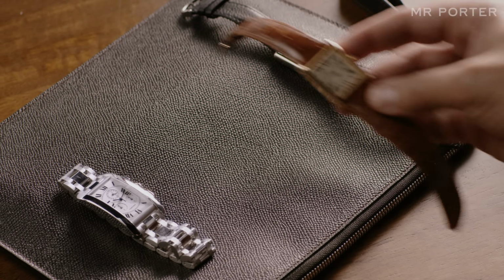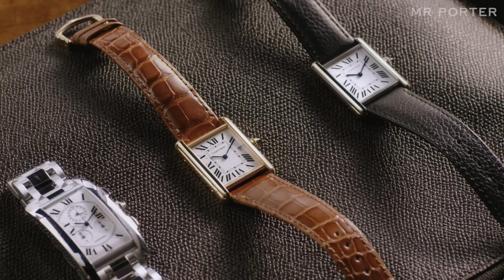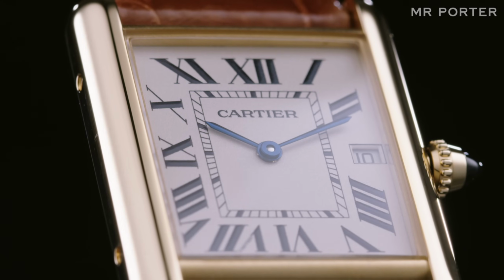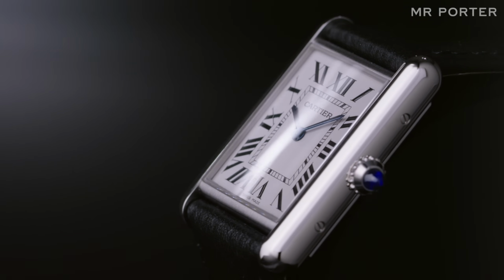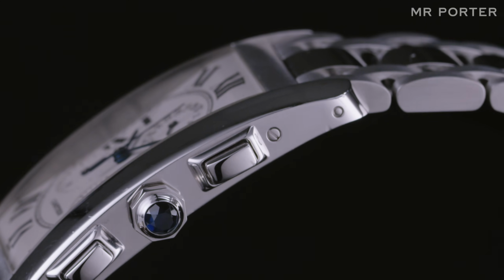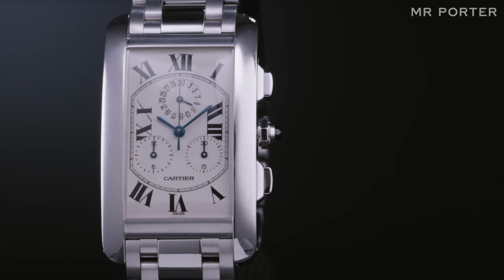In the 1920s, the Tank was a radical object for a radically transforming world, and it would go through a few radical transformations of its own, pulled this way and that by Cartier, but with an unimpeachable purity. There have been curved and square tanks, asymmetric and elongated tanks, even tanks on bracelets. Each had its own character, but remained inimitably a tank.